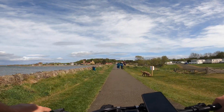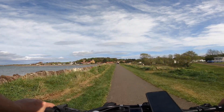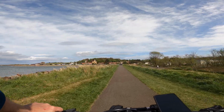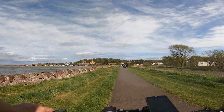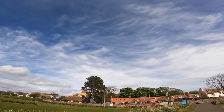This is us now coming along Belhaven Bay, and as you can see you're coming across more and more people. This part of it's tarmacked as well, so it's nice easy rolling, and you head along this straight bit and then you're just coming to the wee bit of road now.